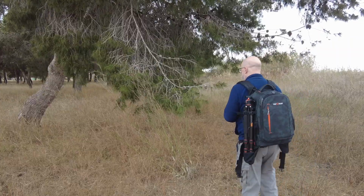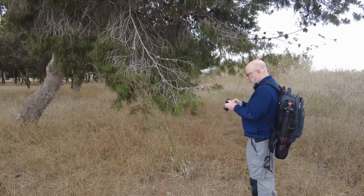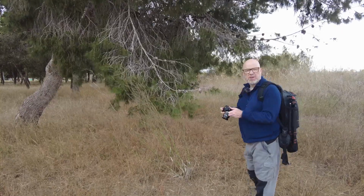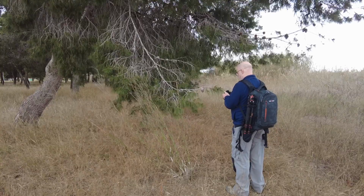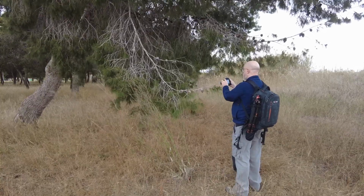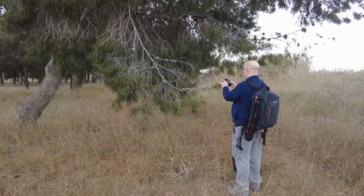So it's just as easy to shoot this handheld, I think. So I'm going to just change my drive mode away from the 2-second timer and put it onto black and white. Need to make sure that I don't have any of the bright sky coming in. I've just got to wait for the wind to stop blowing.